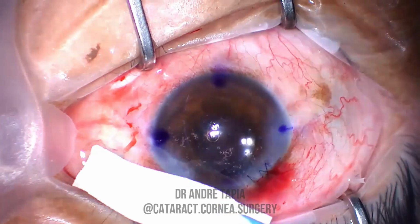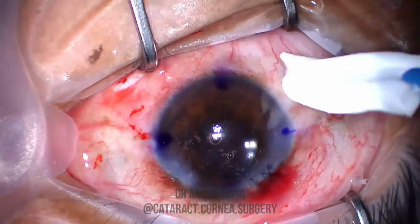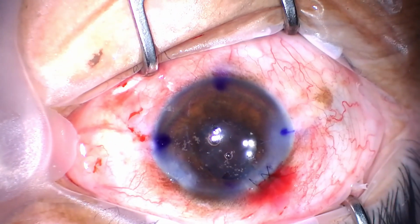We learn from this case that a good preoperative evaluation and thorough questioning can prepare you better for cases like this, especially if it's a monocular patient.